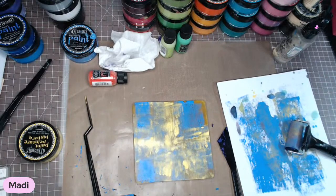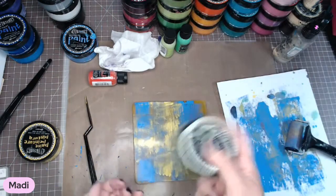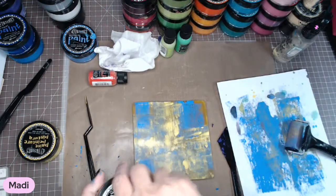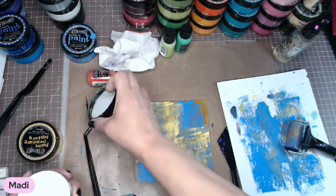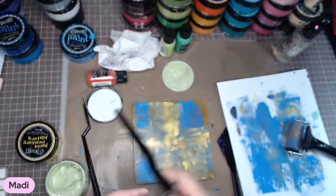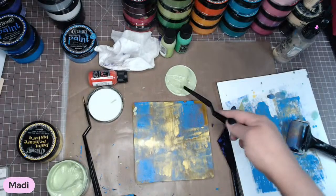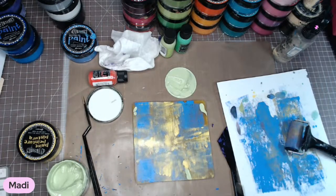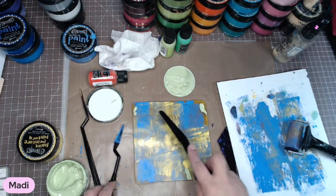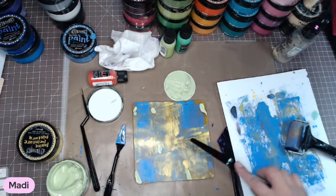Let's find another color. What do we think? Should we throw some green at it? I don't hear anything moving. Uh-oh. Oh, it's good. It's good. I need a whole lot. So there. And we'll put some about here. And here. And there. How does that sound? Sounds good to me.